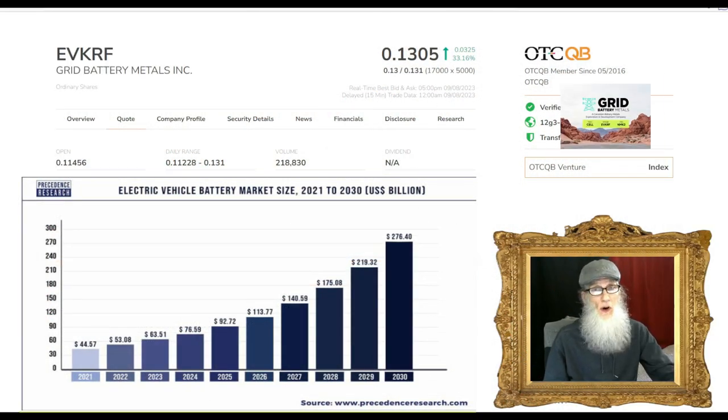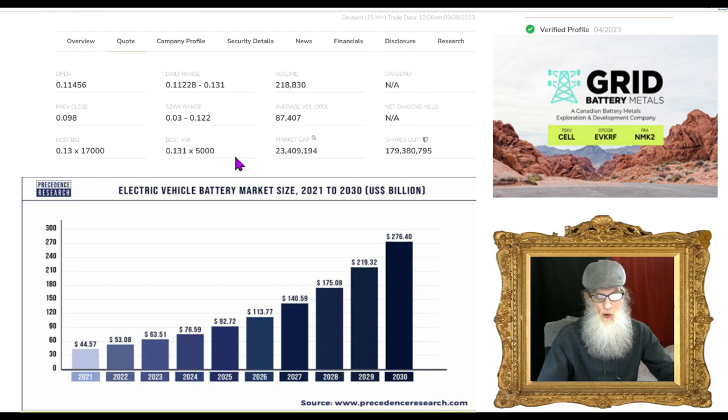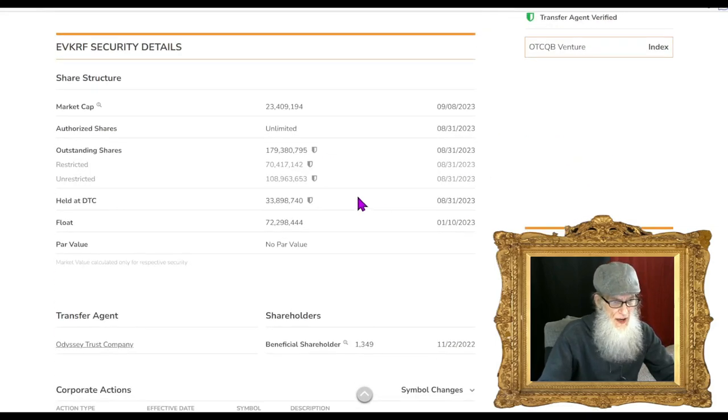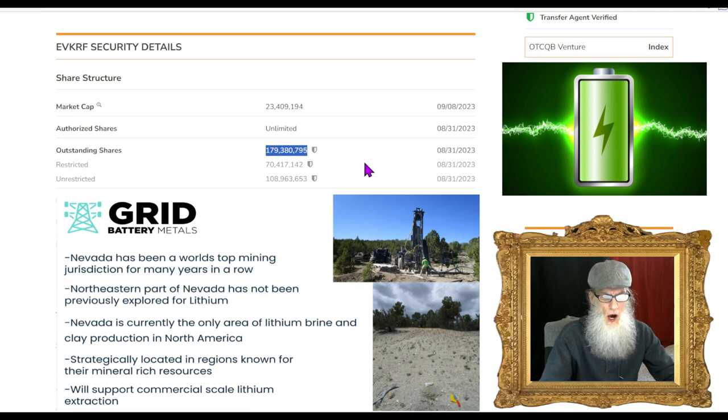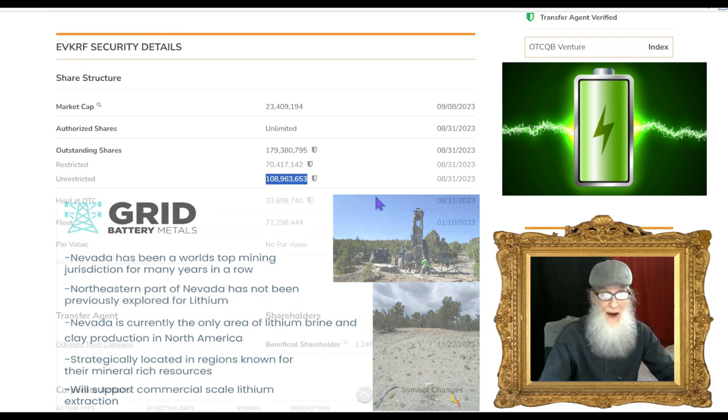We're going to begin this stock query off by looking at the relative volume for Grid Battery Metals. Over the last 30 days, she's been doing roughly 87,000 shares a day, definitely under the radar. Friday, she jumped about 150% in her volume, going to 218,000. She is getting more attention, and the chart shows it. Looking at the share structure for the company, EVKAR has an outstanding share count of roughly 180 million. And if we can trust these numbers, the insiders, the management, they own about 70 million of them. That would leave us about 108 million in the float. Not a great float, but it's not terrible. Let's just call it average.